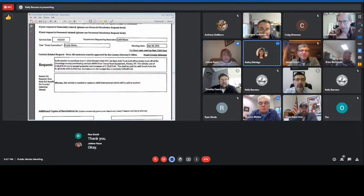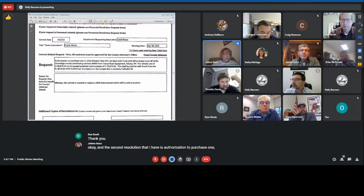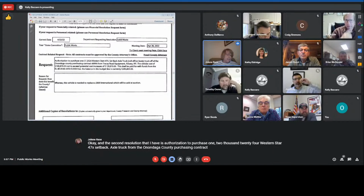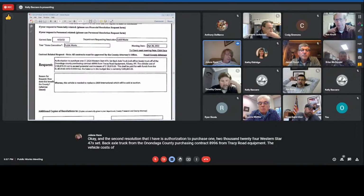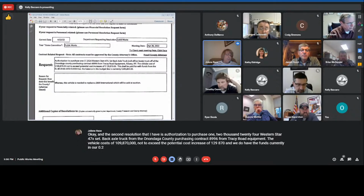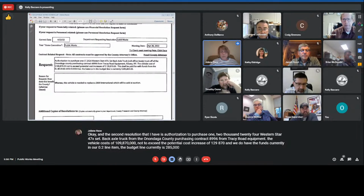Okay. And the second resolution that I have is authorization to purchase one 2024 Western Star 47X setback axle truck from the Onondaga County Purchasing Contract 8996 from Tracy Road Equipment. The vehicle cost of $109,870, not to exceed the potential cost increase of $129,870. And we do have the funds currently in our .2 line item. The budget line currently is $285,000. And it's going to be replacing a 9 International, which will sell at auction.